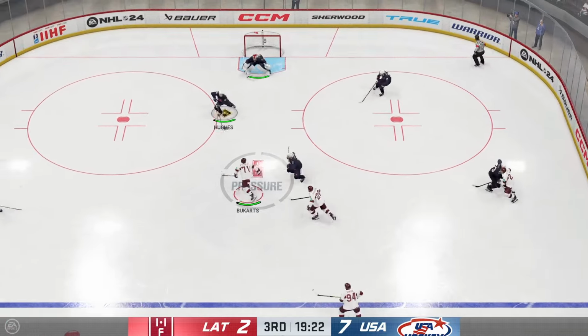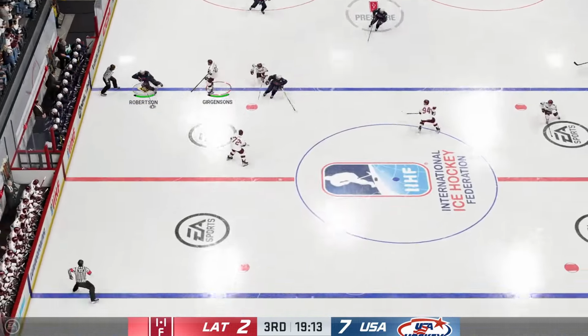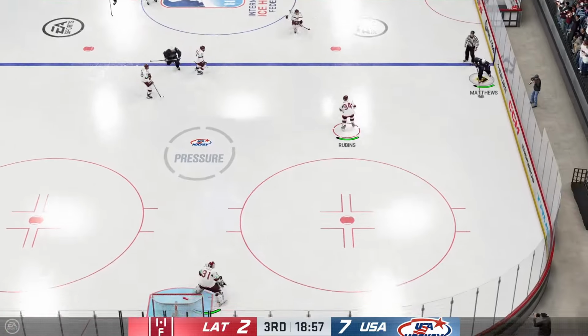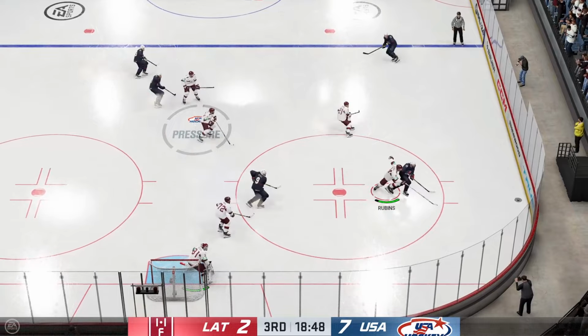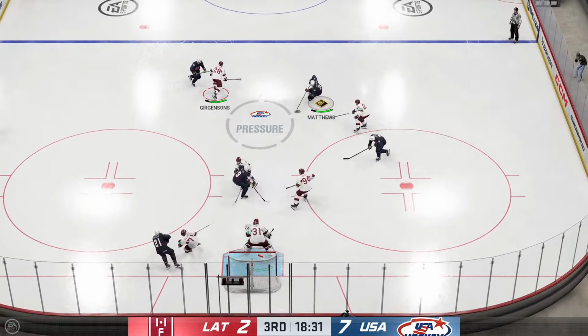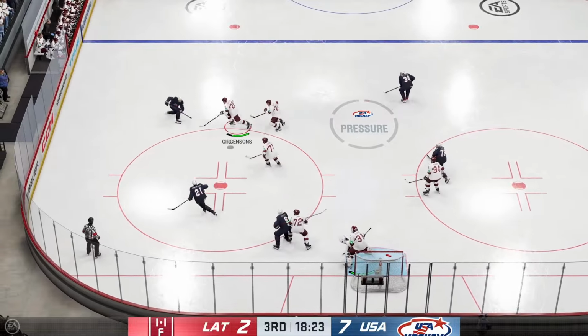Cheryl, your assessment so far? Latvia's got to have a fresh start in this third period, James. They haven't been urgent, and they've been chasing the entire game. And I could tell that right from puck drop in the first period. They weren't urgent off of the faceoff. They weren't where they needed to be. And it's looked like that all game long. They need to change it now if they want to get back in this one.